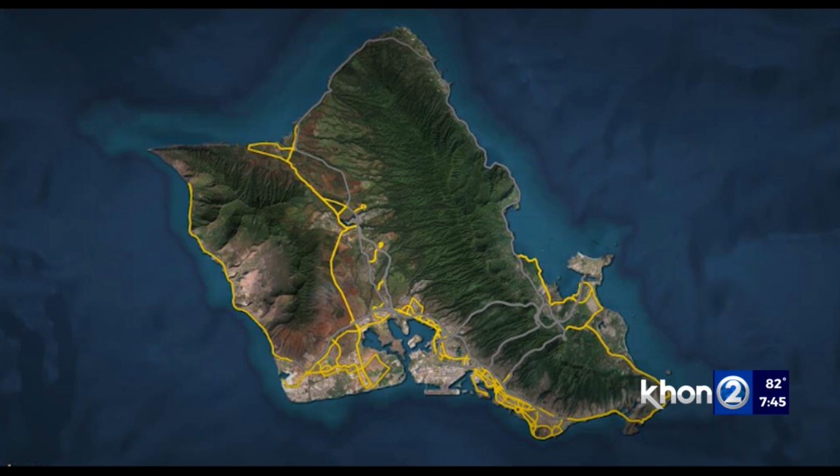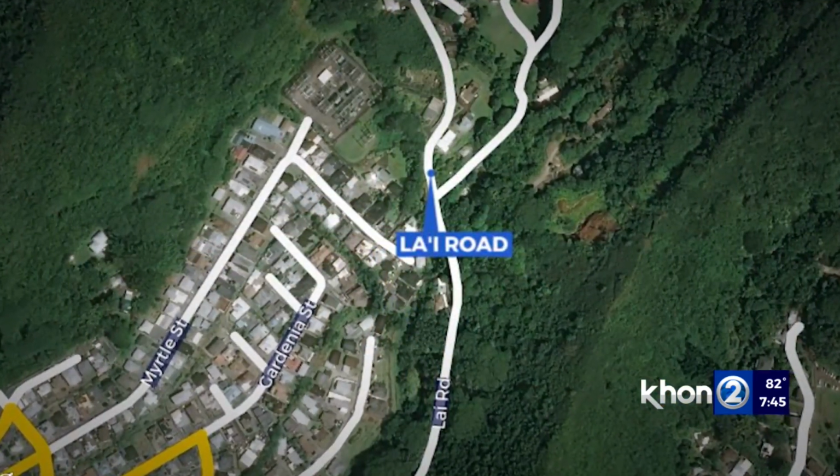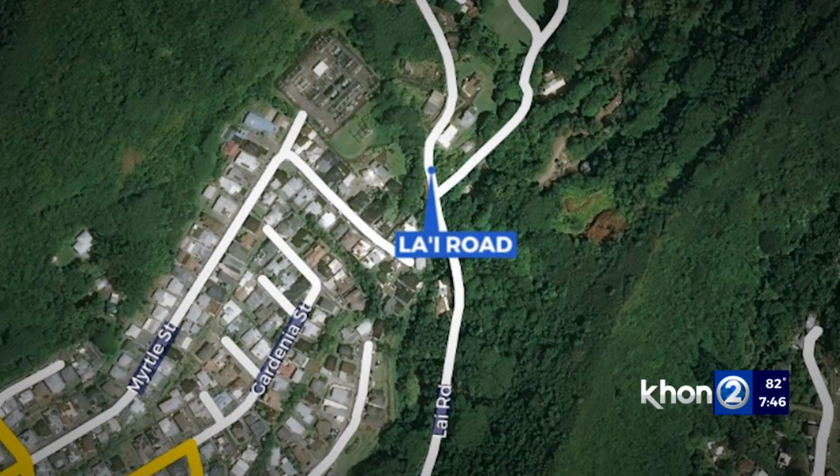In the Ahupua'a of Waikiki, which lies in the moku of Kona here on Oahu, lies a roadway that's named after the leaf of the tea plant. We're talking about La'i Road.